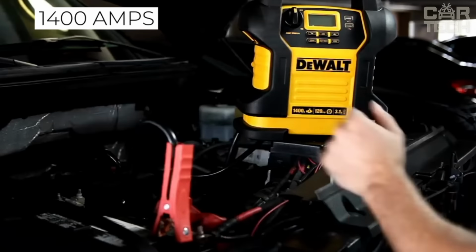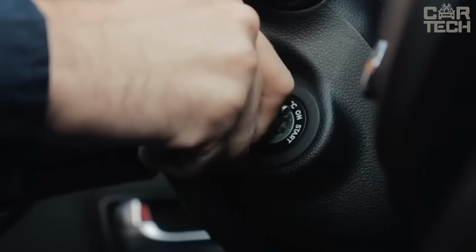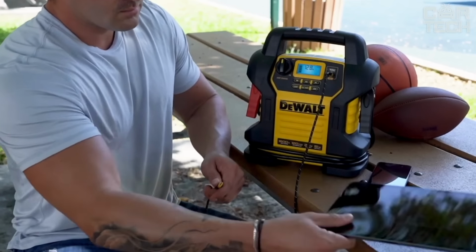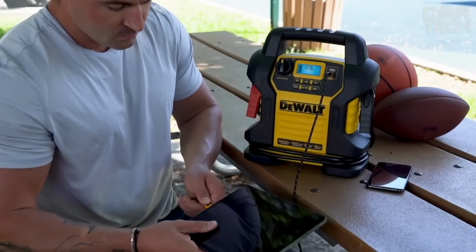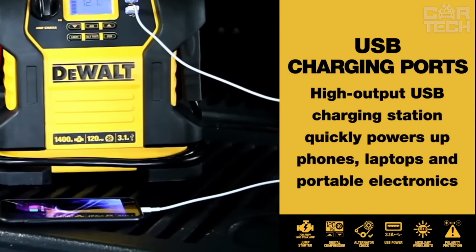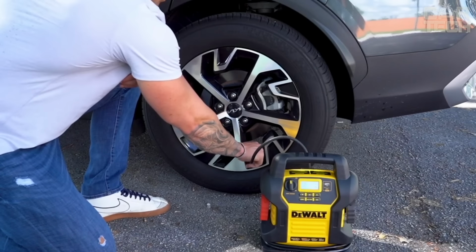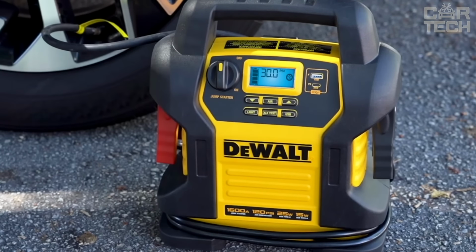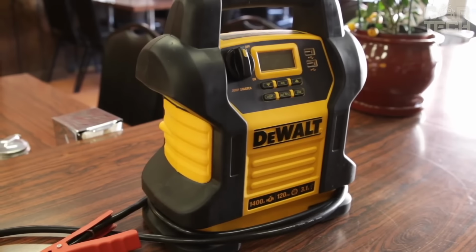The starter delivers 1400 amps at peak, providing instant starting for a car, truck, or even a boat with an engine capacity of up to 8 liters. The built-in 120 PSI compressor makes the jump starter perfect for quickly inflating tires right on the road. In addition, there's a bright flashlight and 2 USB ports for charging phones, laptops, and other gadgets. With this device, drivers can be sure that they are prepared for any situation wherever they go.